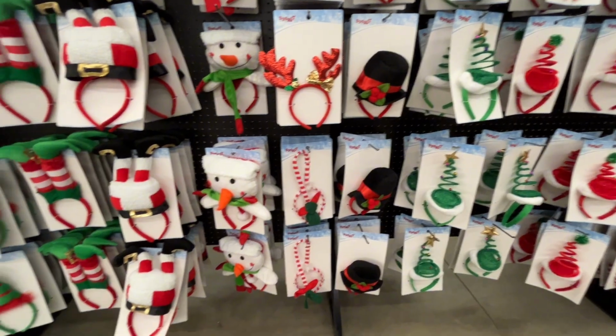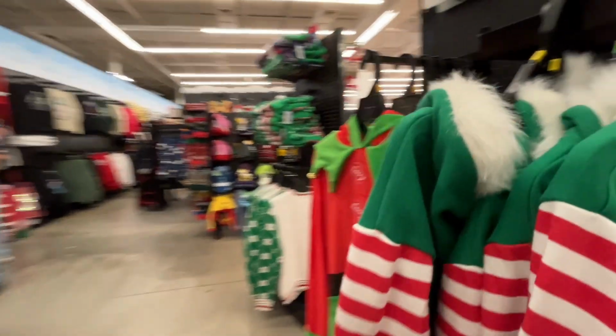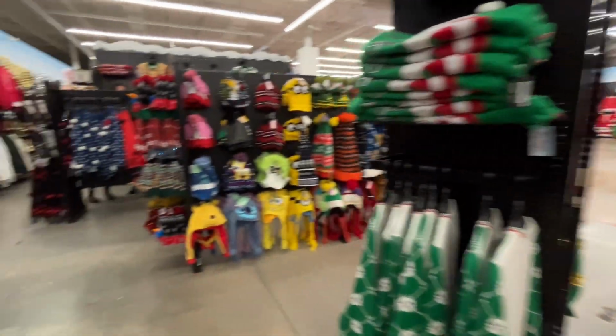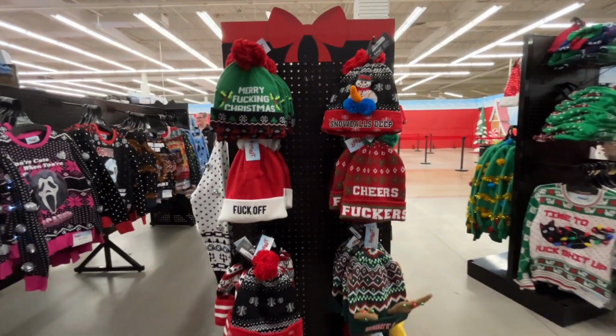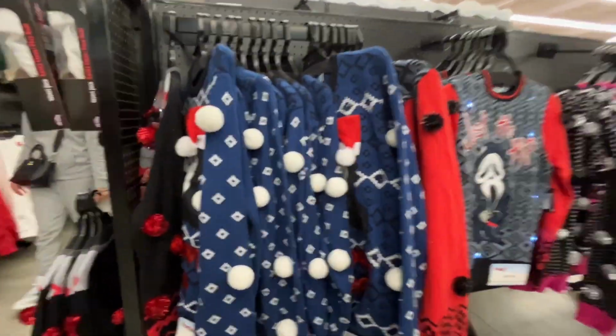Some headbands, I mean. You have Santa down there and a snowman, which is really cool. Then we have some more headbands and some more clothing. Going over here, we have more hats. So that's really, really cool. Then right over here, more clothing. I'll take a better look at all that after.